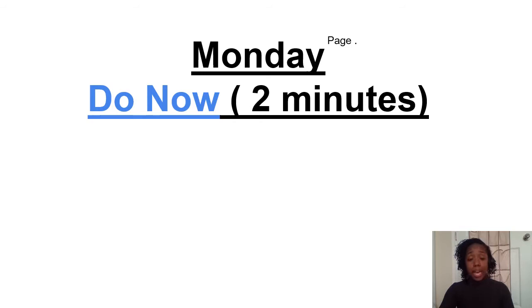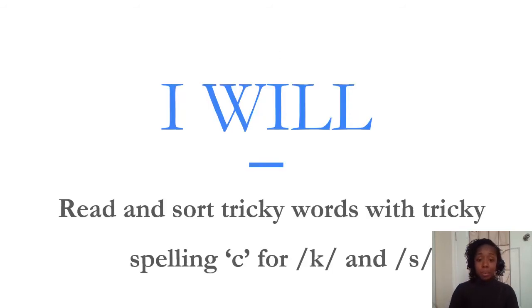We don't have a doodle today, but we do have an objective. Objective. I will read and sort tricky words with tricky spelling.